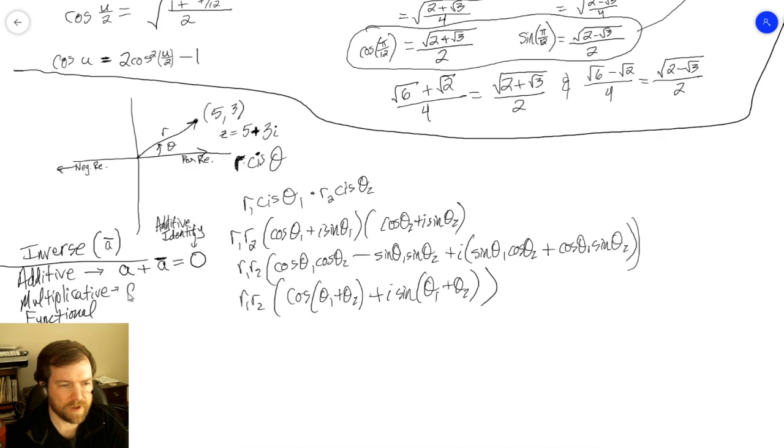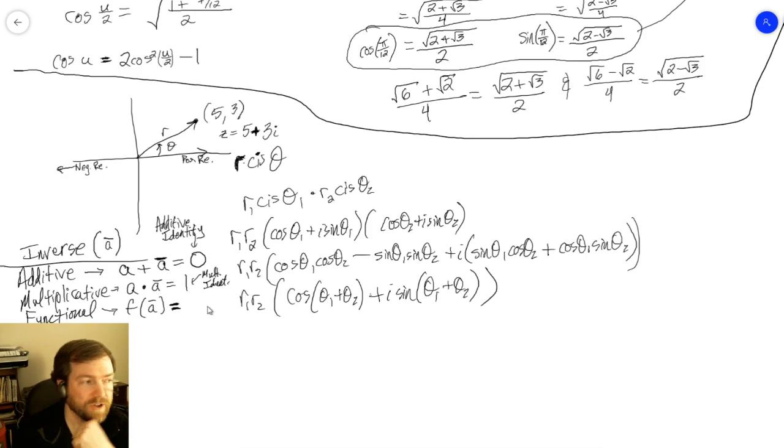Multiplicative, you do the same thing. A times A inverse is going to get you 1, which is the multiplicative identity. Functional inverse is the thing that when you plug it into a particular function, you end up getting the functional identity back, which is a little weird, but it's x if you're talking about f of x as your original function.